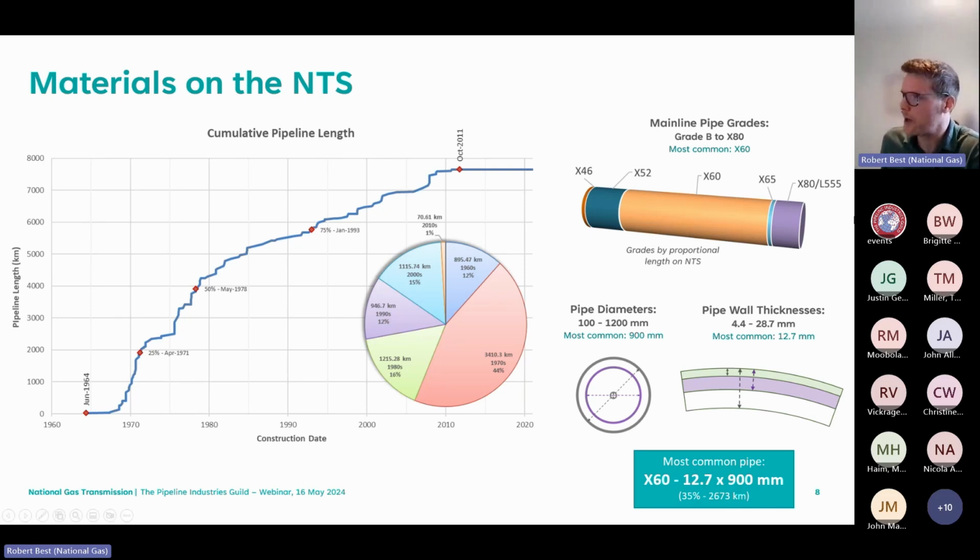This chart here is a bar chart showing the different kinds of grades we have, from grade B and X42 all the way up to X80, and the number after the X is the strength level, so going from lower strength grades up to the high strength grades. Most of our network is X60. We've got quite a considerable amount of X52 and also quite a lot of X80, which is a bit unusual for an onshore pipeline operator. A lot of them, for example in Europe, just have X70 as their highest strength grade.